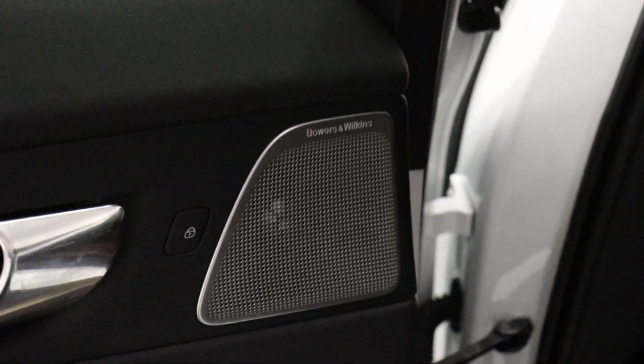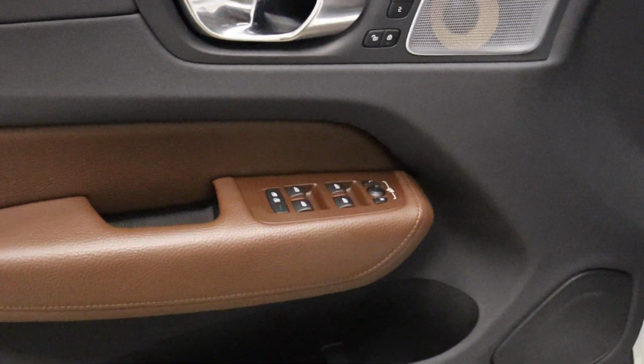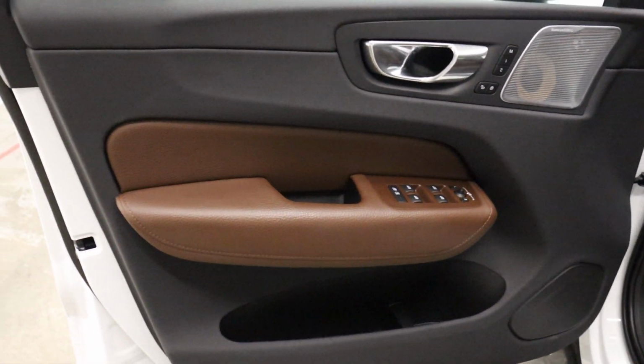So Bowers & Wilkins is their sound, and that is like a $3,500, I think in the newer Volvos now it's a $4,000 stereo system, but it is an incredible sound system. Definitely worth the upgrade.